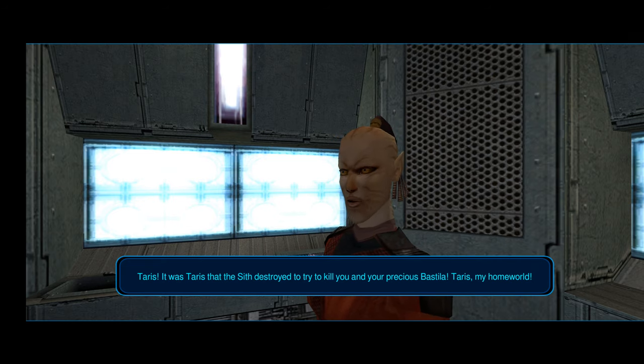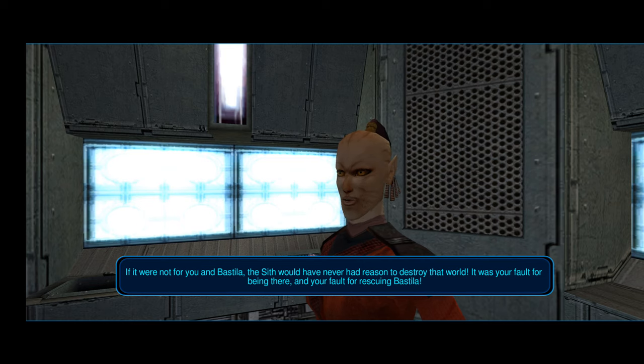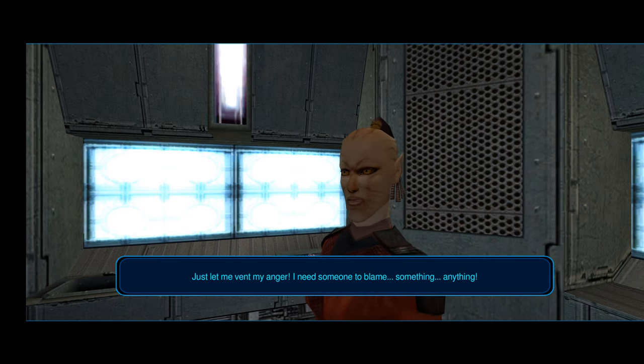Taris, my homeworld. If it were not for you and Bastila, the Sith would have never had reason to destroy that world. It was your fault for being there and your fault for rescuing Bastila. Without your intervention, the Sith would have had no cause to lay waste to my child. Just let me vent my anger. I need someone to blame.